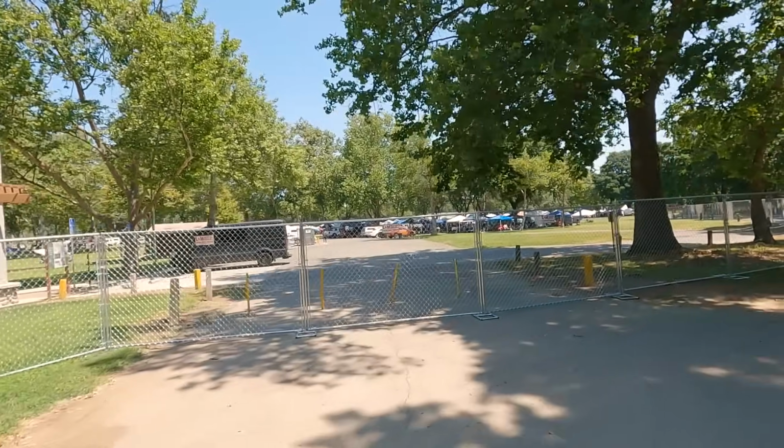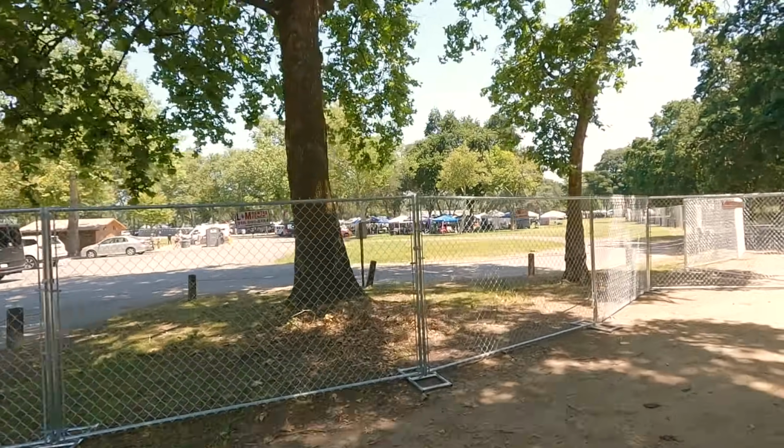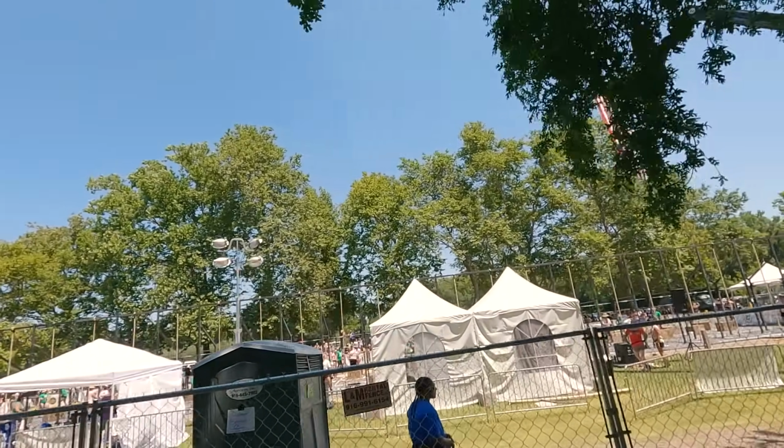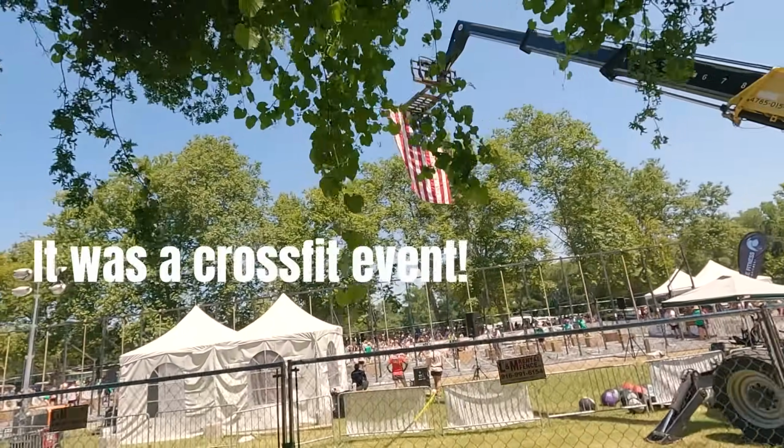Like inside this park there's a marketplace going on. I have no idea what it could be, but I don't think I'm going to be able to get in without a ticket. Okay, let's move forward.